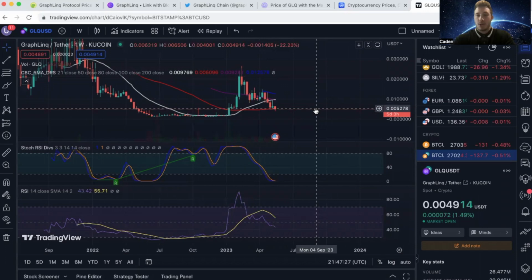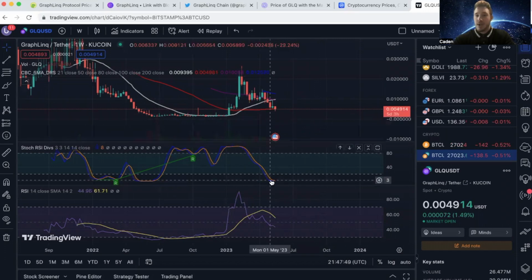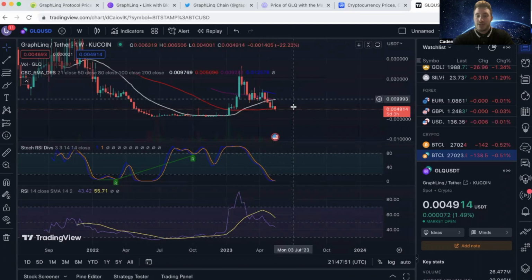So if you are a believer in Graphlinq Protocol, there is not necessarily that much better of an opportunity to buy than now. Could Graphlinq Protocol come back down to these levels? Certainly, anything is possible. I don't want you guys to just assume that everything is going to go up once you buy it, but there's a good chance, because the stochastics are oversold and all these indicators, there's a good chance GLQ also bounces, especially if Bitcoin bounces.